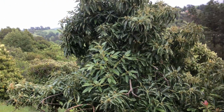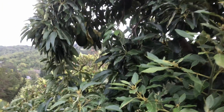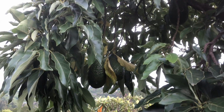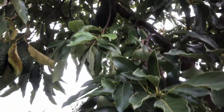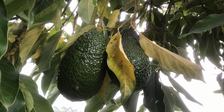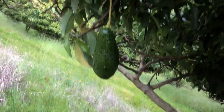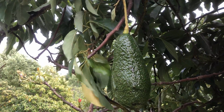Most importantly, this guy. I thought this might be a Pinkerton when it first fruited. First fruited a couple of years ago. Then it didn't fruit at all the next year. But then it fruited again. And there's only like 4 fruit on this tree. There's one up there. There's 2 there. If that yellow leaf wasn't there, you would see why they call the avocado an avocado. But the leaf is covering that grotesqueness. And then we have one more down here. And this one's hanging low. There's only 4. But here's the thing.